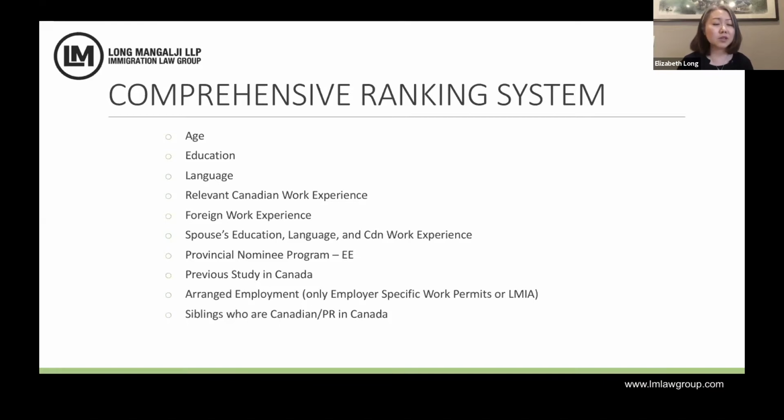If you have siblings who are Canadians or permanent residents in Canada, you get a few points for that. Ability to speak fluent French will help you a lot as well, okay? And trade certification for people in the trades.